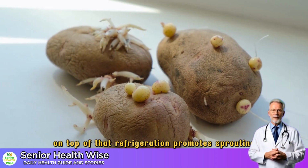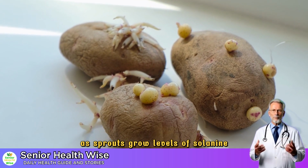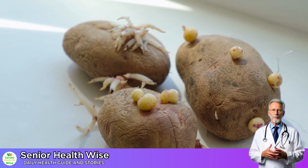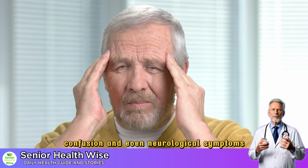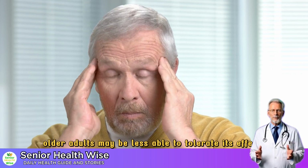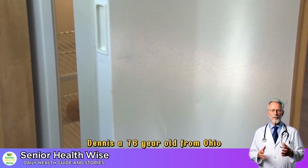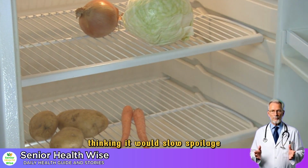On top of that, refrigeration promotes sprouting. As sprouts grow, levels of solanine, a natural toxin found in potatoes, also increase. Consuming too much solanine can cause nausea, confusion, and even neurological symptoms. And older adults may be less able to tolerate its effects, even at relatively low doses. Dennis, a 76-year-old from Ohio, used to keep his potatoes in the fridge thinking it would slow spoilage.